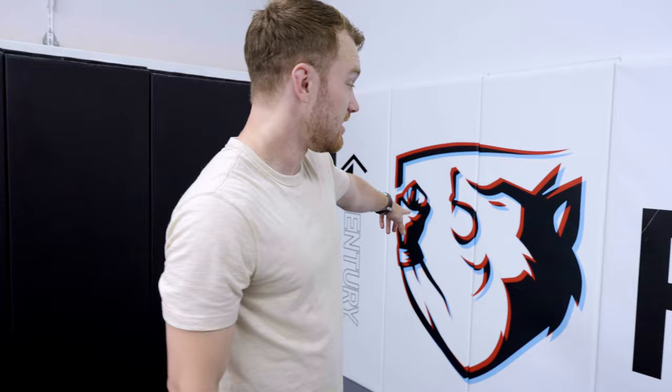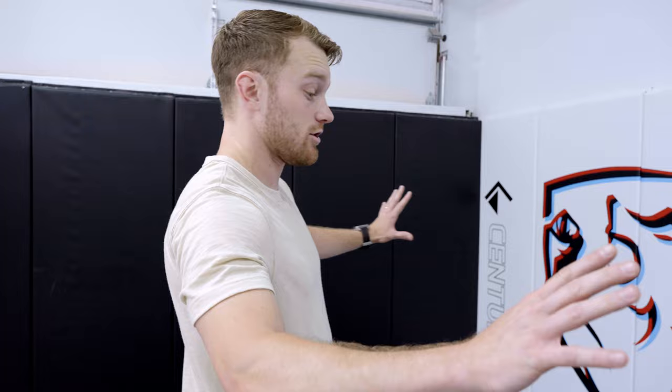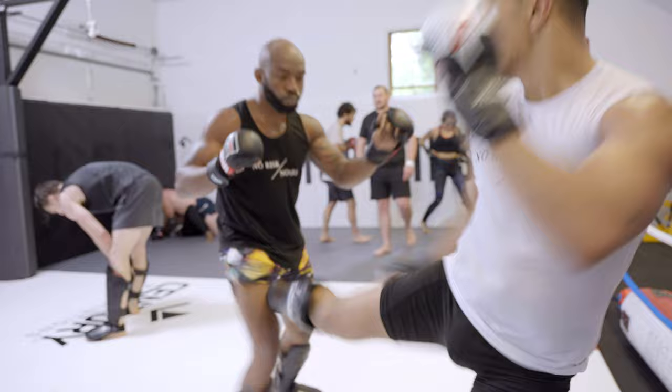So I wanted this open area here so that we could have MMA practice going on, Brazilian Jiu-Jitsu, kickboxing, Muay Thai. We had the Beacon MMA fight team. We had 8 people in here, and fit everybody comfortably. They were sparring, they were doing get up drills and takedown drills.